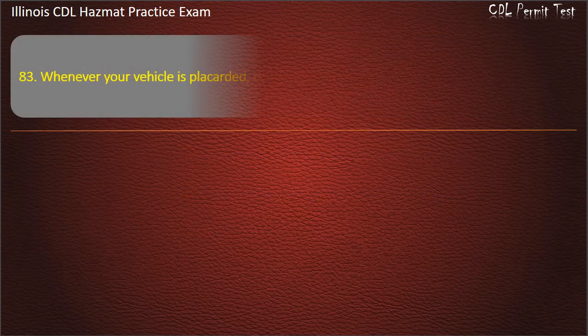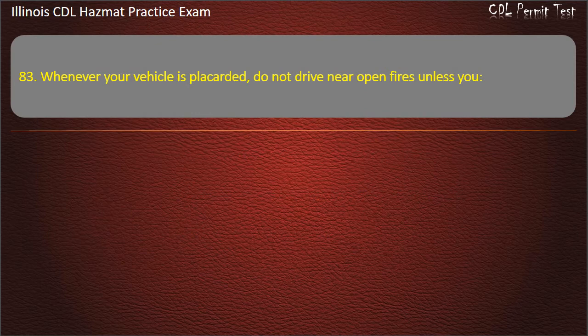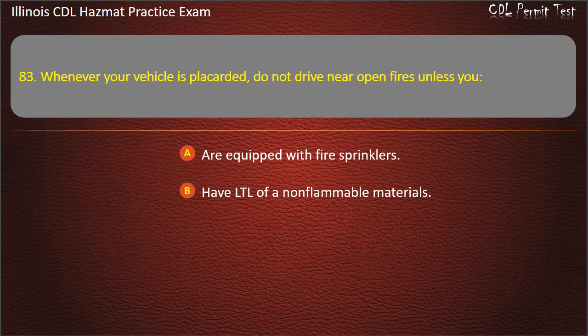Question 83. Whenever your vehicle is placarded, do not drive near open fires unless you are equipped with fire sprinklers. Have LTL of non-flammable materials. Can safely pass the fire without stopping. Answer. Can safely pass the fire without stopping.